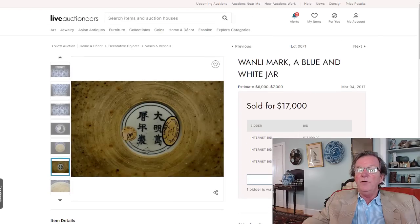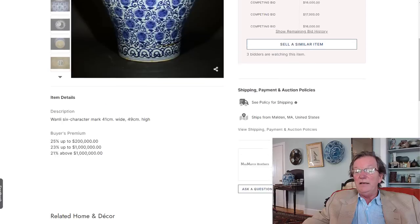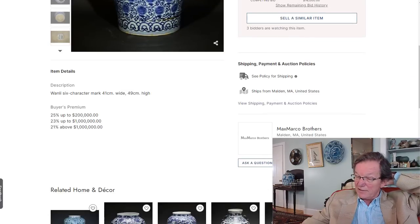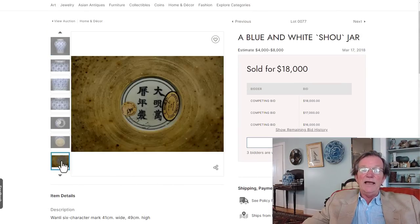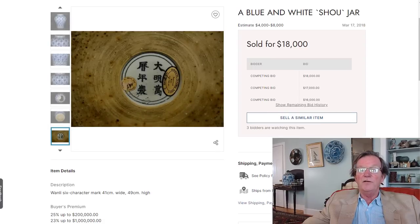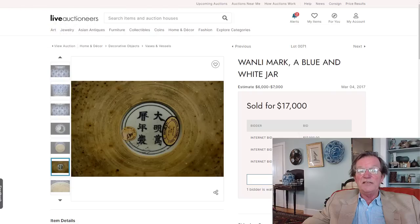Here's the first time it went through under their name. And then that jar, a year later, turned up in Massachusetts at Max Marco Brothers, another auction house that's gone out of business, it seems, or is now running under a different name, which is not an uncommon thing. And again, it's exactly the same mark, exactly the same jar, and exactly the same pictures. Here are the photographs that were on the Malden, Massachusetts auction at Max Marco. This was the photograph they used. And if you hop back over to the photos from Sada's, there's that. These are exactly the same photos.